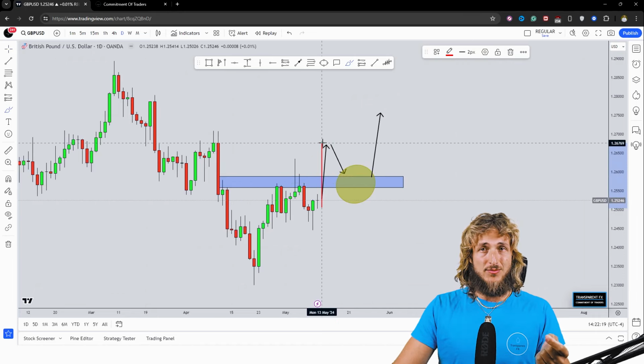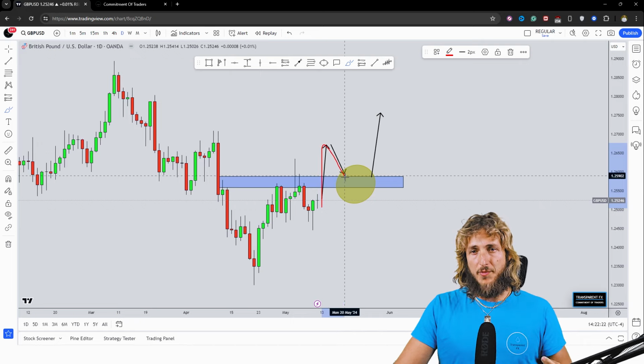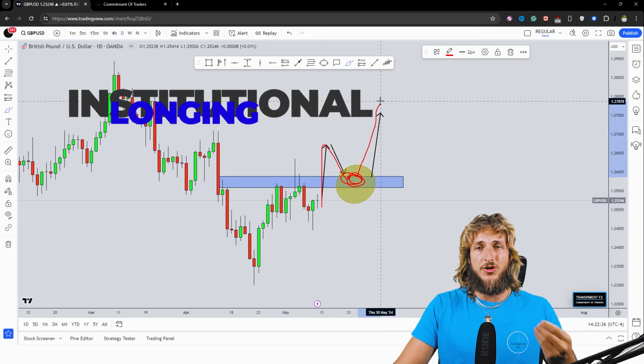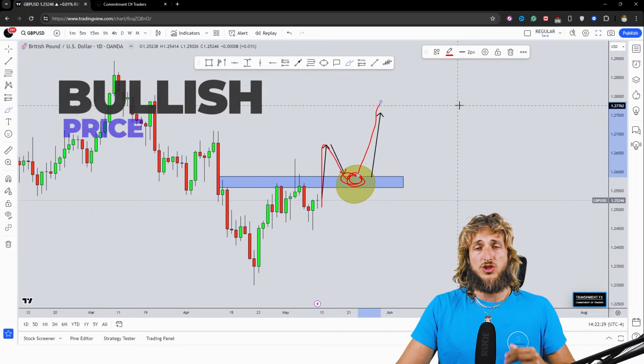So if we see the break above this level, we have a very high probability on the retest to see more institutional longing, which at that point would further increase the probabilities of a potential push higher away from this level.